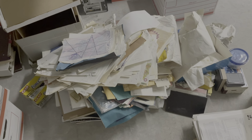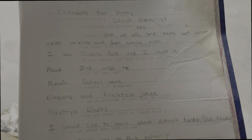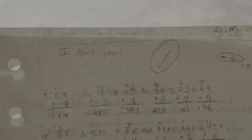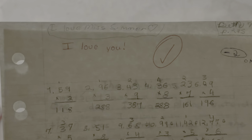But yeah, I didn't appreciate how much I've actually already gone through, and the fact that I wasn't aggressive enough in my decision making. So, big pile of stuff to get rid of. It's progress. So I love Niagara Falls. That was my summer vacation when I was this age. When I was in 3rd grade, I wrote "I love you" to the teacher on the top of my papers. So cute.